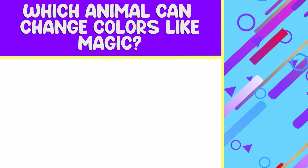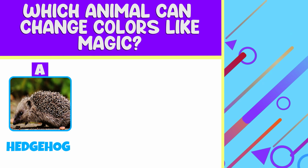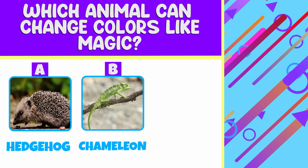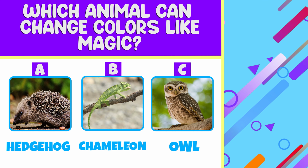Which animal can change colors like magic? Option A, hedgehog. Option B, chameleon. Or option C, owl.